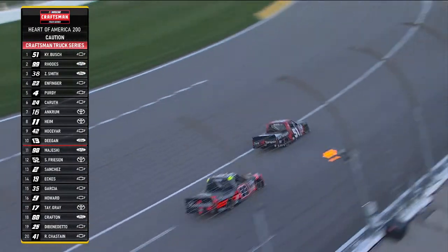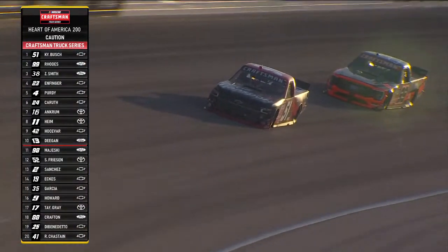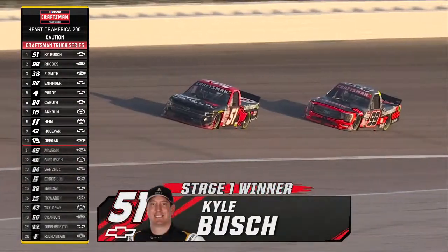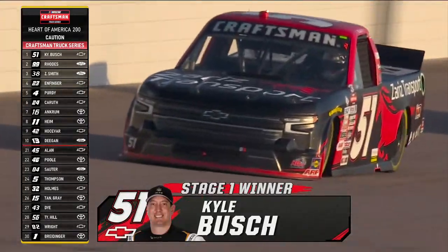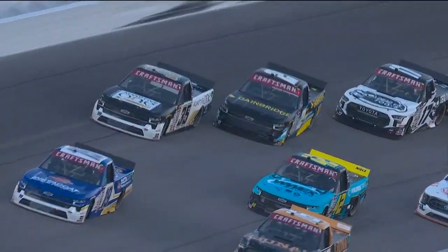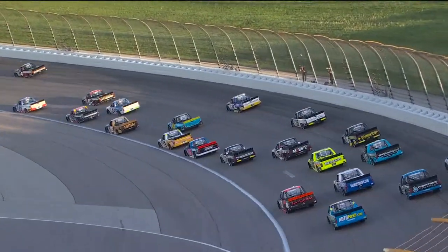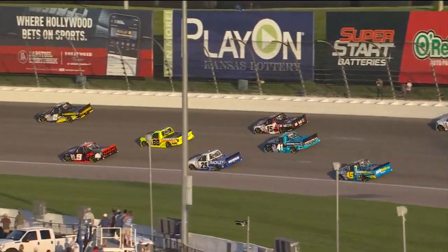Ben Rhodes got back to 2nd. Zane Smith was 3rd. Enfinger and Purdy are top 5. Rajah Caruth finishing 6th. He was fast in practice and had a good first stage there. For Kyle Busch, it's stage win number 2 in 2023. How good is this racing? Nick Sanchez hanging on to it in the 2. Oh, wow.